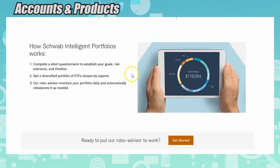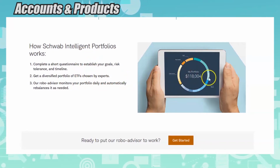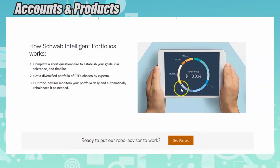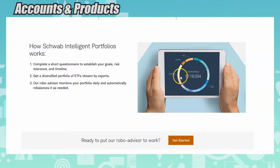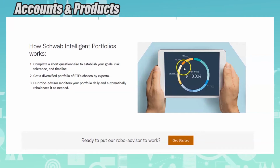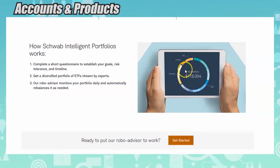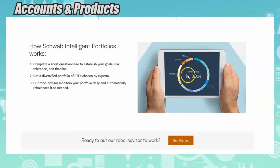And so if you kind of look here, you can see this little picture is someone's portfolio. Someone has $118,004 in this portfolio, and it's allocated, so its asset allocation is between stocks in blue. There's fixed income and bonds and things like that. There's also cash. So what happens is when you have money, you want to usually have it in a proper asset allocated portfolio, meaning that you want to have the correct amount of stocks in the portfolio, the correct amount of bonds in the portfolio to meet the amount of risk that you want to take.